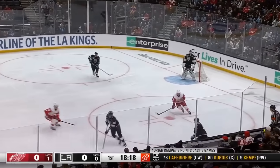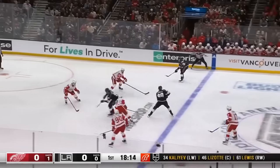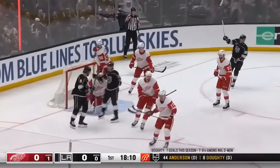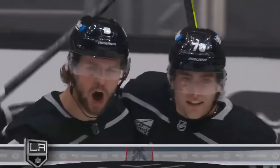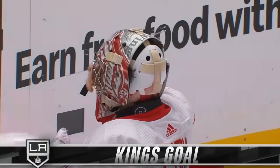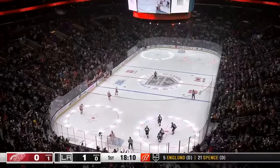Now, yesterday I got a chance to watch Detroit. They practiced in El Segundo, and they practiced with quite a pace. And so far here in the first couple of shifts, we've seen evidence of that pace in their game. LaFerriere to Kempe for a goal early on. Nice setup. Alex LaFerriere from the base of the right circle starts the play.